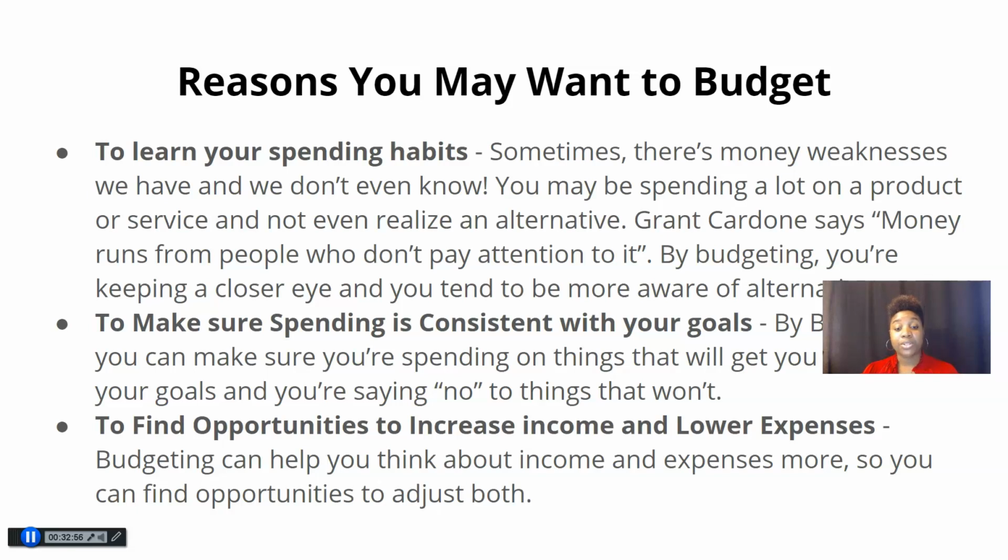Budgeting also helps to find opportunities to increase income and lower expenses because you're sitting down playing with your numbers on a regular basis. Because you're doing that, you tend to think more about how to solve problems if they're there. If your income is where you're getting taxed, you might think of more ways that you can save on taxes and plan for tax cuts. You might think about ways that you can plan to save on your grocery budget or things like that. Because you're budgeting, you're thinking about how you can better make this income and these expenses more catered to your goals. And that's what it's all about.